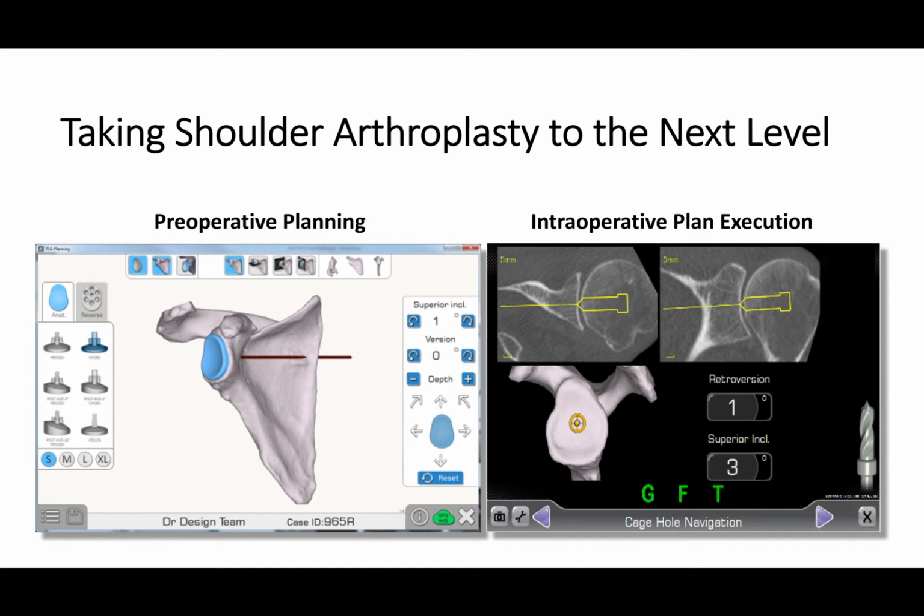The image on the right shows the intraoperative view for drilling the central cage hole, and this can also be viewed in 2 and 3 dimensions to ensure accurate reconstruction and preparation.